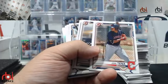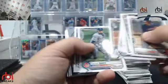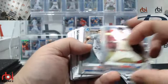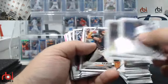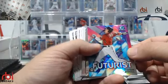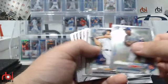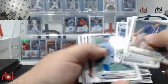Chrome, Rosario, and Welker. Top 100, Taylor Trammell for the Mariners. Mick Abel, first chrome for the Phillies. Josh Jung, chrome. Paper Dominguez. Futurist insert, Corbin Carroll for the Diamondbacks. Ed Howard and O'Hoppe Green, chromes. Paper.